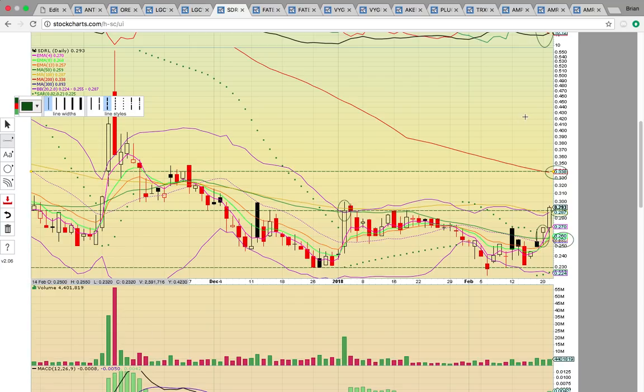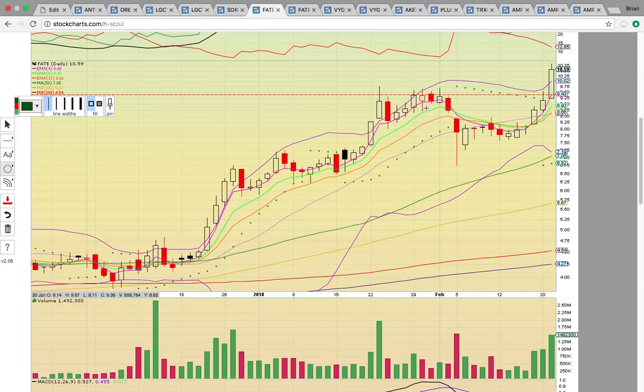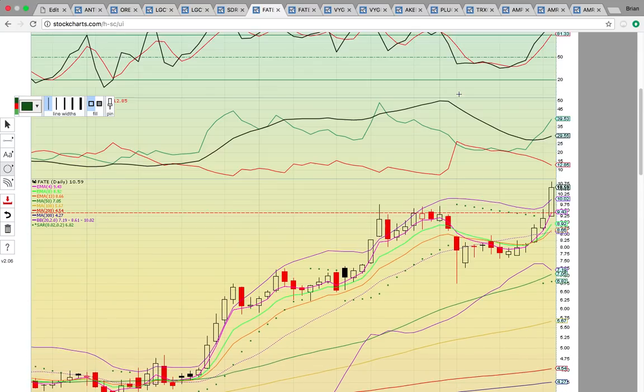If it drops below 29, that'll signal consolidation, and it would likely pull back to test that 50-day simple moving average at 26. It needs to hold the 50-day simple moving average in the middle Bollinger Band to keep the uptrend going. Okay, now let's look at FATE.